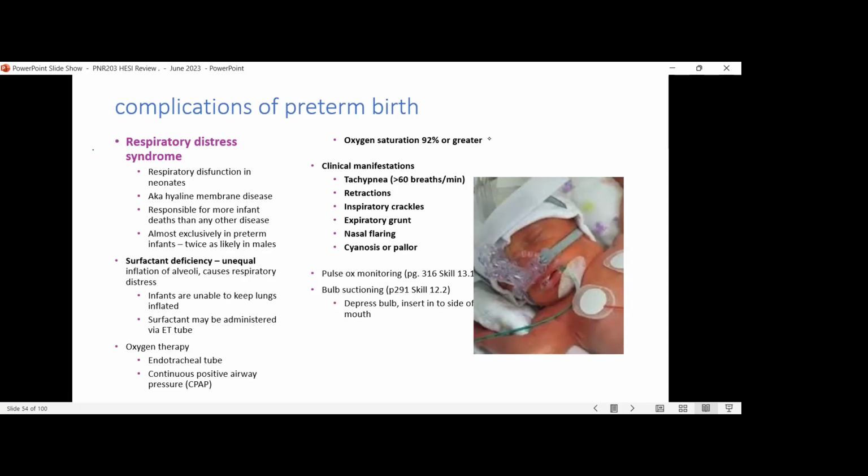You have a pulse oximeter on these babies, and you're monitoring their O2 sats. And if you get 92% or greater, you're in good shape. 92% or greater. Okay. And so if you get that, you don't have to increase anymore. Because you can do so much damage to a baby, not only blow out their lungs and cause bronchopulmonary dysplasia, but they also can have eye problems as they get older because you damage the retina.